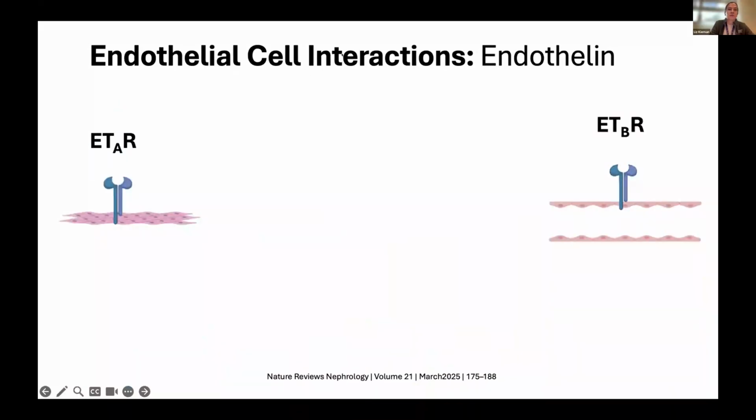Next signaling mechanism I want to talk about is endothelin, which is having a bit of a moment right now, and I think it's important to think about the physiology. So endothelin 1 is actually expressed by almost all cells within the kidney, and really where the physiology matters is by what receptor it's bound to.